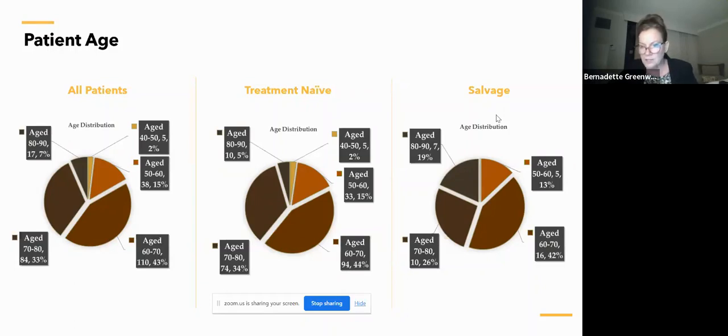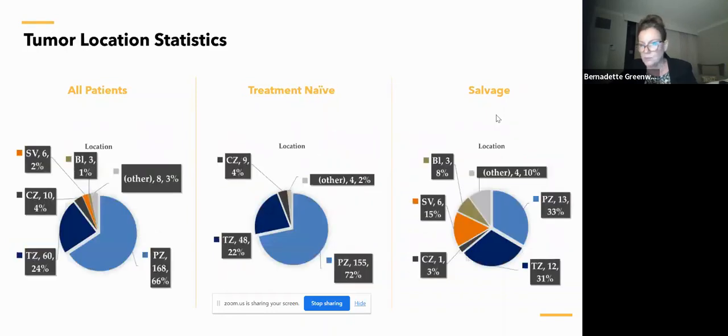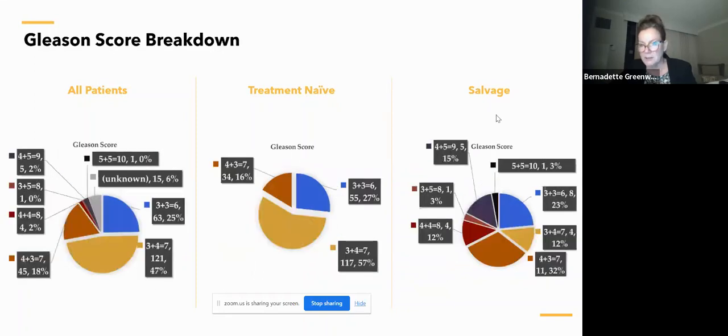We see men of all ages. In the clinical trial, there was a window of years of age that we would see patients. Tumor location was irrelevant. It didn't matter where it was. And the Gleason score didn't matter.